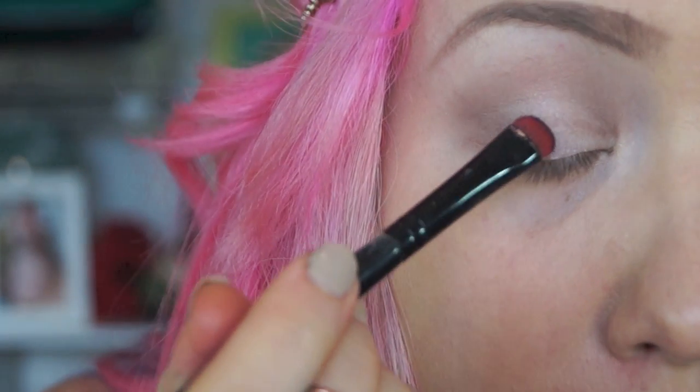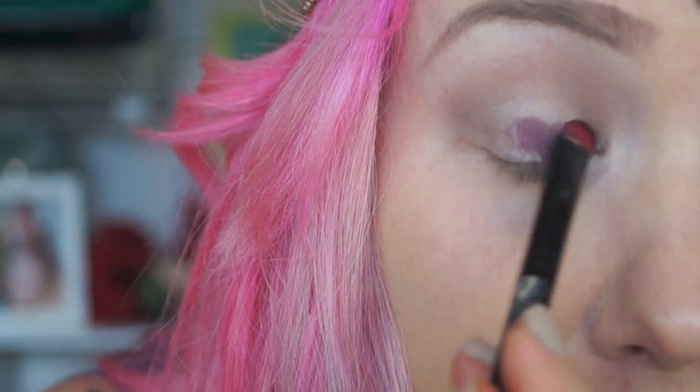I charged my camera while I did this eye, so now I'll just go in and do the other eye. I have to remember what I did. Okay, yes. I was doing the Divine Plum with my Fearless PPE2 and just patting that onto the lid. So I'll pick up from where I left off.